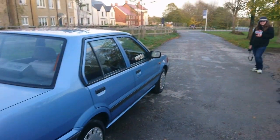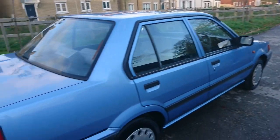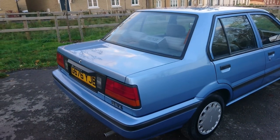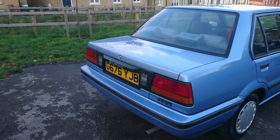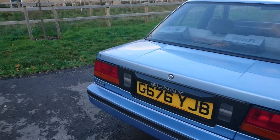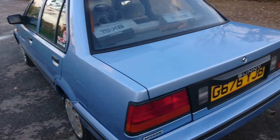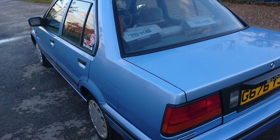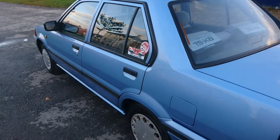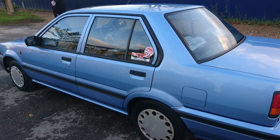I'm here with Louis, who's wearing the right hoodie. We'll have a look at that in a second. He owns this car, and he only paid £800 for it, which I just can't believe. It's only done 45,000 miles, and it was supplied new by David Ruskin in Reading in November 1989.